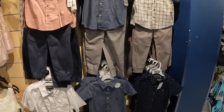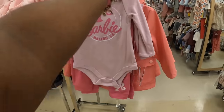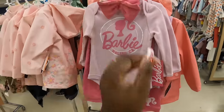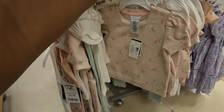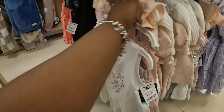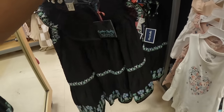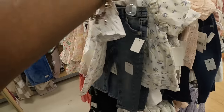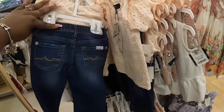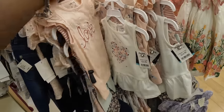13. $8. $20. $15. Cute little headband. $17. $7. Cashier number 5, please. $25. This is cute. $8.